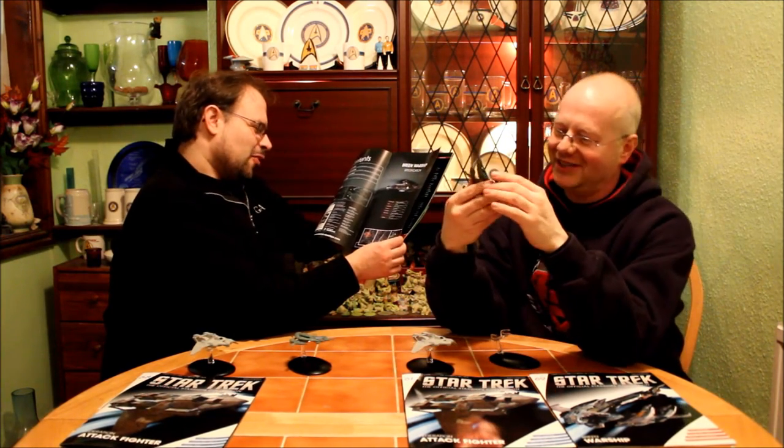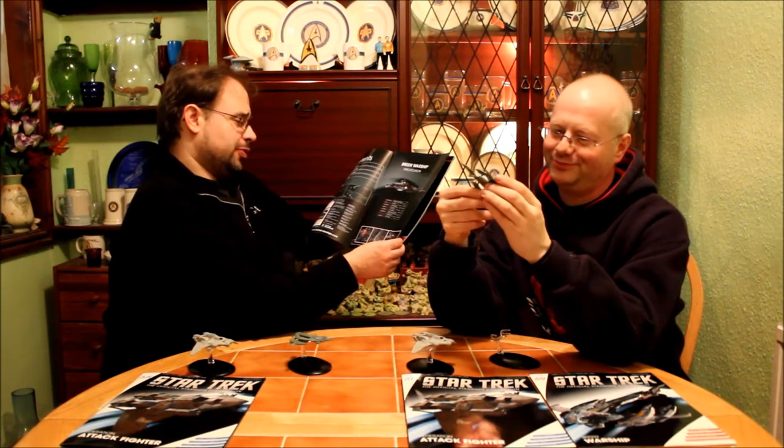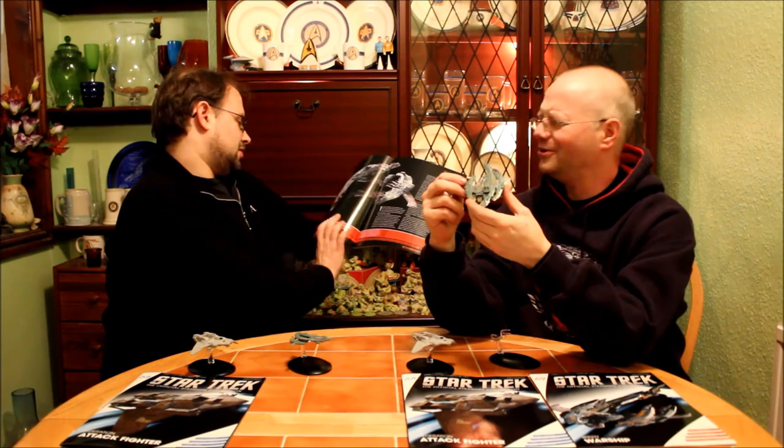I played the video games a lot, and the Breen was a good ship, although I have to say, that one wasn't in it. This colour did not appear in any of the games. Weaponry, energy dampener. Okay. It counts as a weapon. I know. And torpedoes. Doesn't say what type of torpedoes, but torpedoes. Captain Thotgore. Okay.